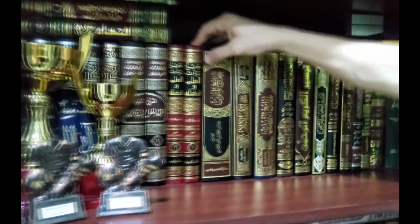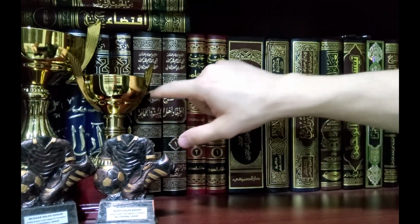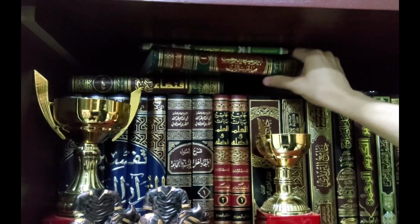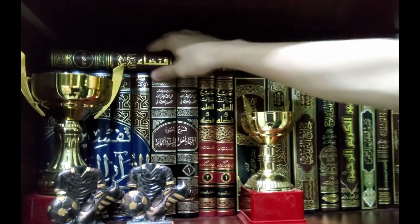جامع بيان العلم وفضله, the importance of knowledge. شرح أصول اعتقاد أهل السنة والجماعة, a very good book about the عقيدة of أهل السنة والجماعة. The ترغيب والترهيب, one of the famous books also about the hadith which encourage you to go to Jannah, and a hadith that will warn you against going to Jahannam.